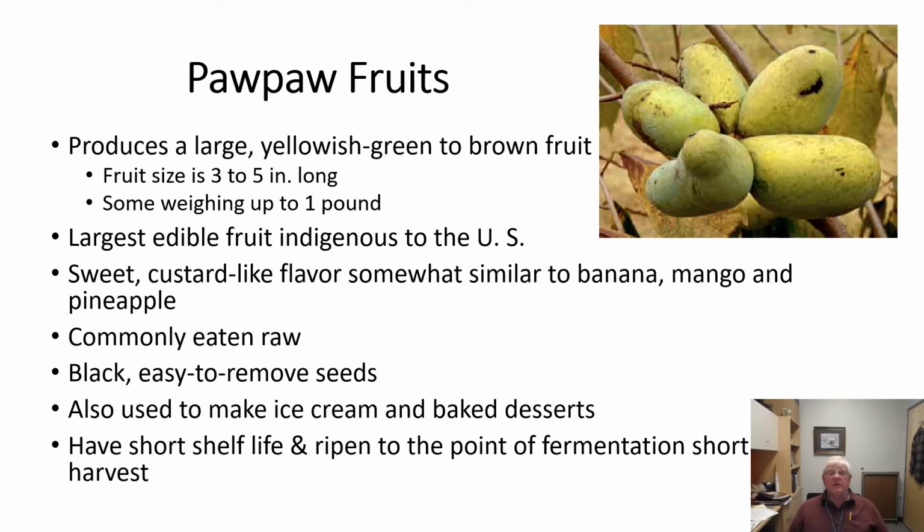Pawpaw fruits are large, usually yellowish green to brown in color, with the fruit being upwards of 3 to 5 inches in length. They are the largest edible fruit indigenous to the United States. The flavor is sweet, somewhat custard-like in texture, similar to banana, mango, and pineapple. They're commonly eaten raw. The seeds are black and easy to remove.